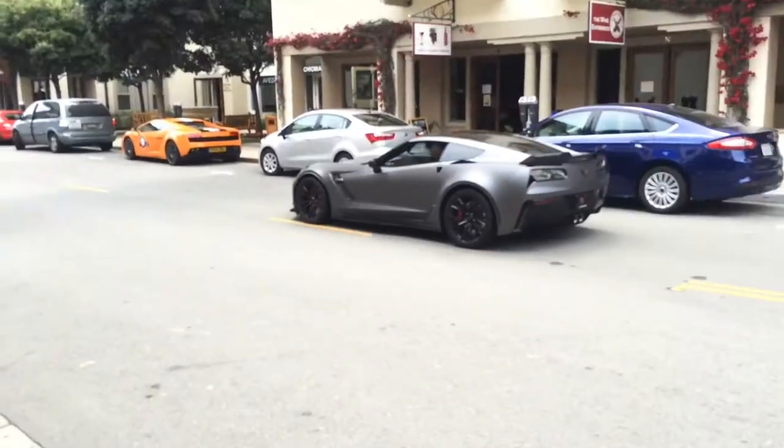Alright, we're about to go downtown, see what we can find, see what we can get to eat because I'm fucking hungry. I see a Porsche Turbo. So yeah. Look at that.